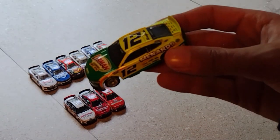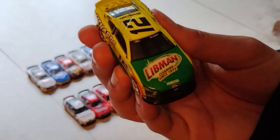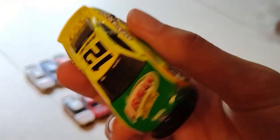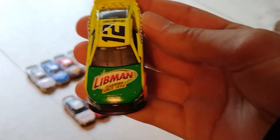And this is the Ryan Blaney Libman. I don't know, I'm bad at pronouncing stuff like that. It is cleaning since 1876. Yeah, this is a really good looking diecast. Got Menards on the back, black diffuser. I really like the silver wheels. Yeah, this is just another good looking car.